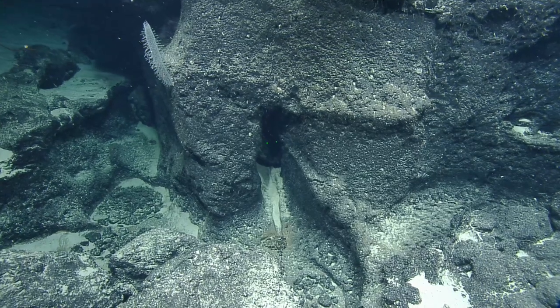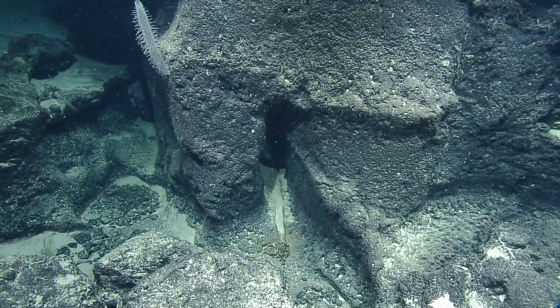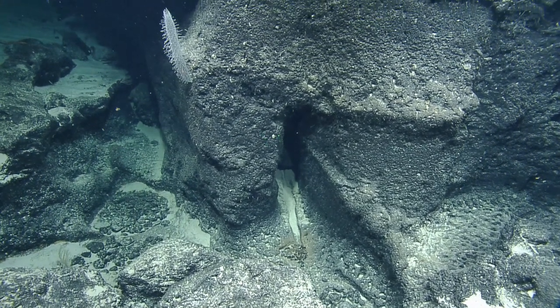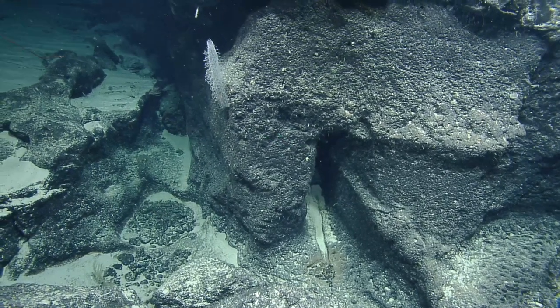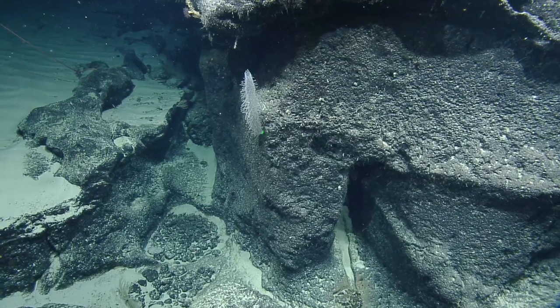Woohoo! Walls here to the left. I'm seeing quite a few of those here. Always pretty. Sponge. Want to do a zoom? Sure, a little one. Go ahead.